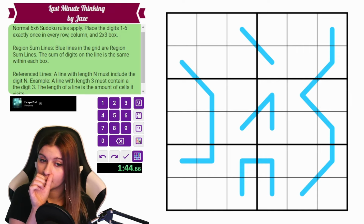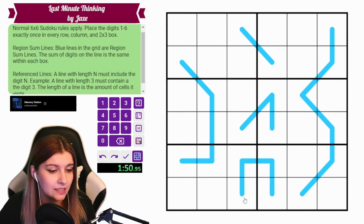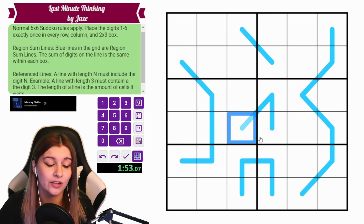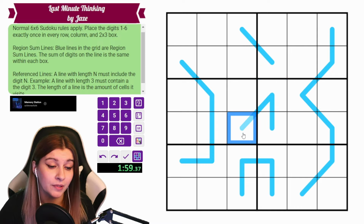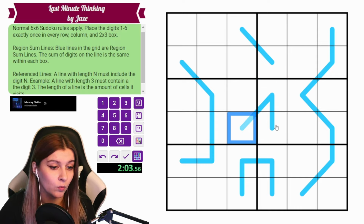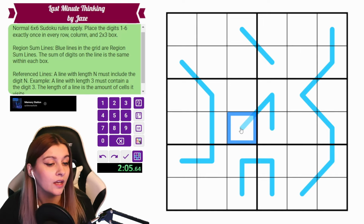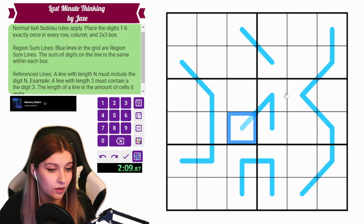So, where can we start? We know that this must have a 3 in it. This must have a 4 in it. And we also know that this singular cell must add up to also those two, which means this cannot be a 1. This cannot be a 2 because you would need to have 1, 1 here, and that's not an option. It could be a 3, because you could have a 1 and a 2 here. Could be a 4, you could have a 3 and a 1, etc.